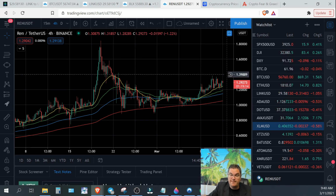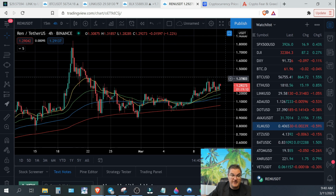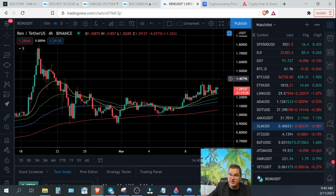Remember, recapping, $1.40 is your first level to watch for REN. On the downside, it was $1.15 for today, maybe $1.10 for the whole week. Next week, it should move up about 10 cents for your low, for $1.20. So keep that in the back of your mind.